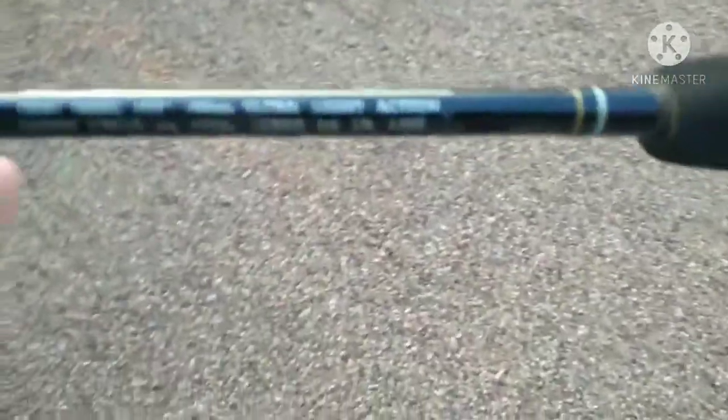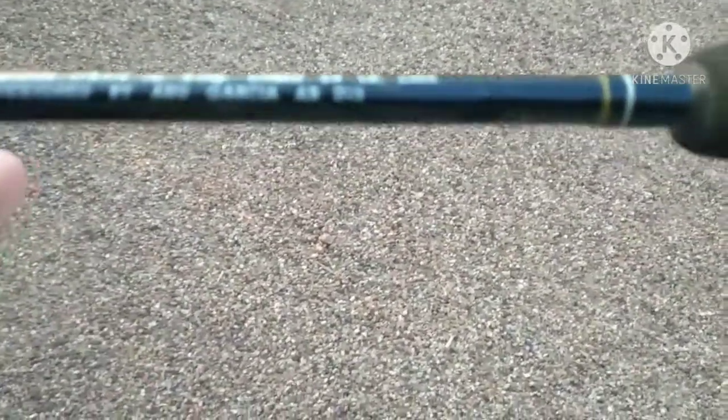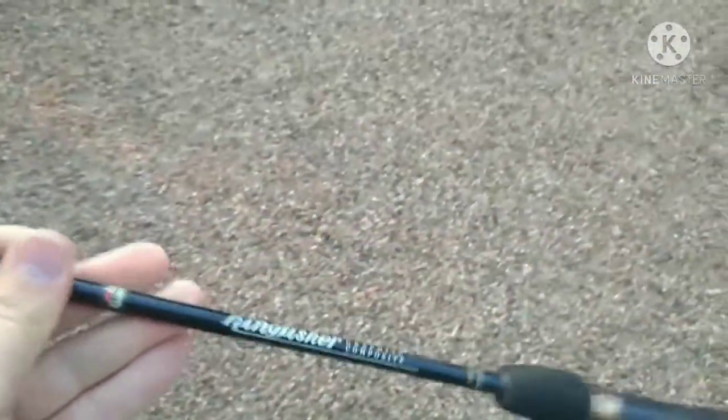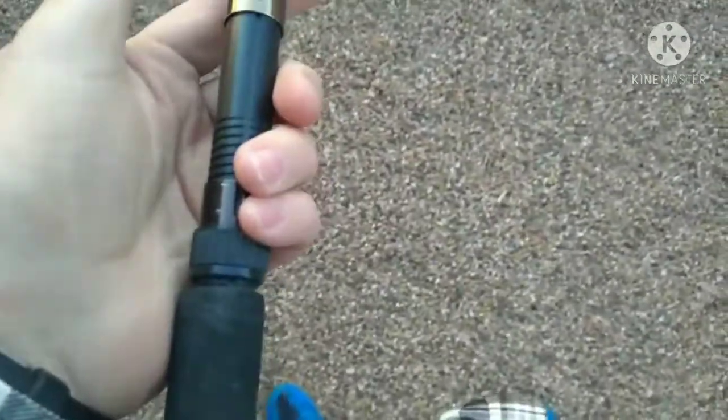Anyway, so it's a 5'6" ultralight action, and that is exactly what I've been looking for. Designed by Abu Garcia. Anyway, hopefully I can edit out all the time I just wasted looking at that. But ultralight, that's crazy because that's what I wanted.